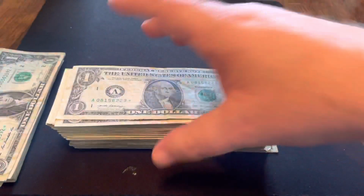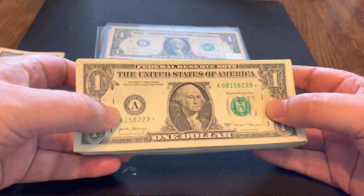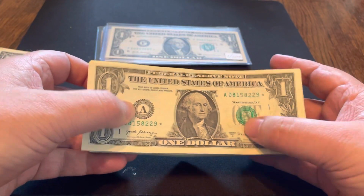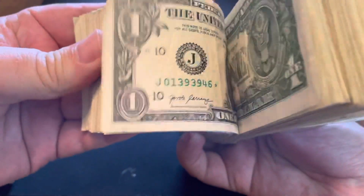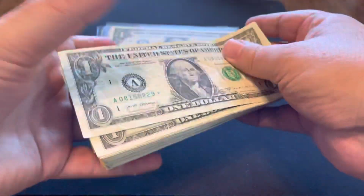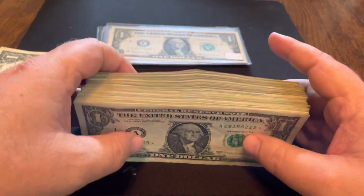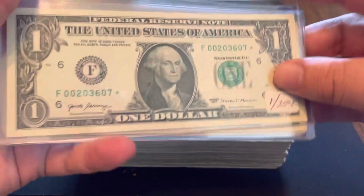All right, for the rest of these stars, like I said, I simply put in order by year and by Federal Reserve. They're all stars. It's just sick how many stars I have in my hand right here. Anyway, I put them in order by year and by Federal Reserve, and I was able to run through that list, and these were the rares that I found.